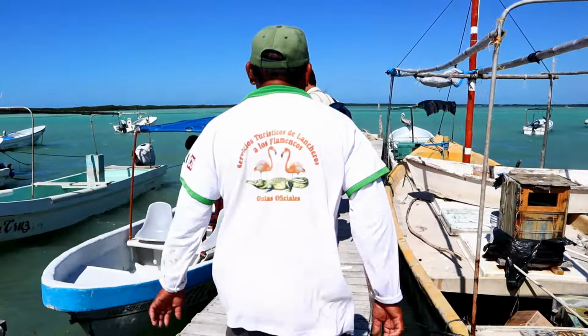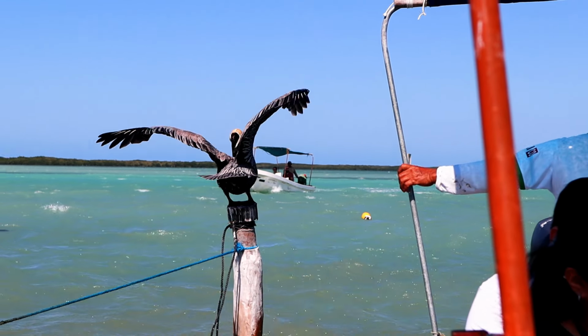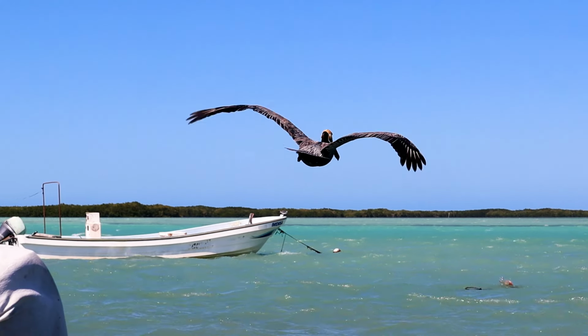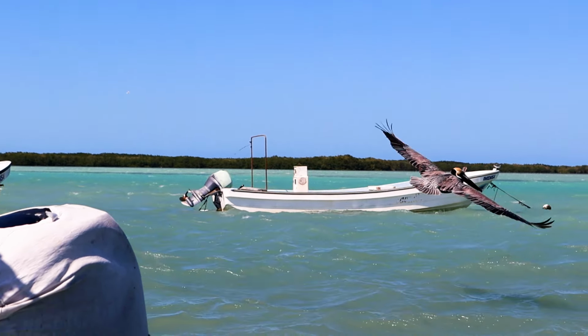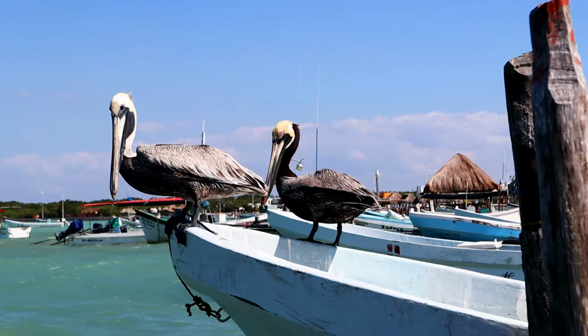We're going out on a boat trip. There are many interesting birds in the area. For example, the pelicans that can have a wingspan of up to 3 meters, which is about 10 feet.